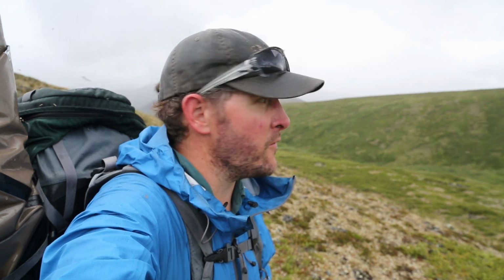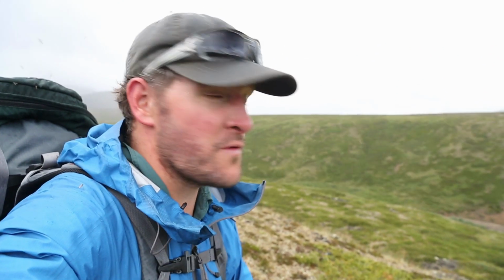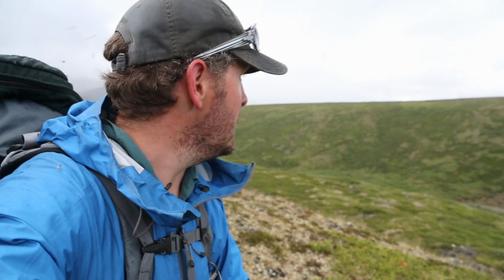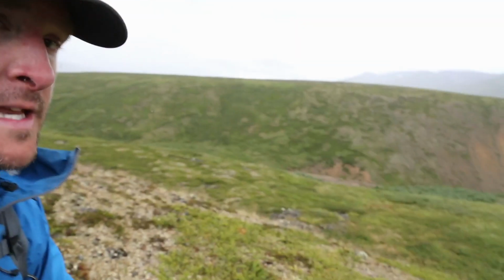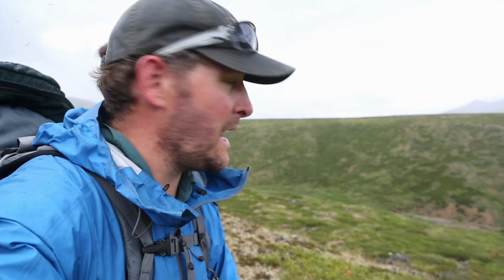Well, I'm off by myself here for a little while today, and I've been walking along this ridge above one of the creeks that we're following down, and I came across this tributary, which from the map didn't look too big of a gully. It ended up being a couple of hundred feet climb and descent.